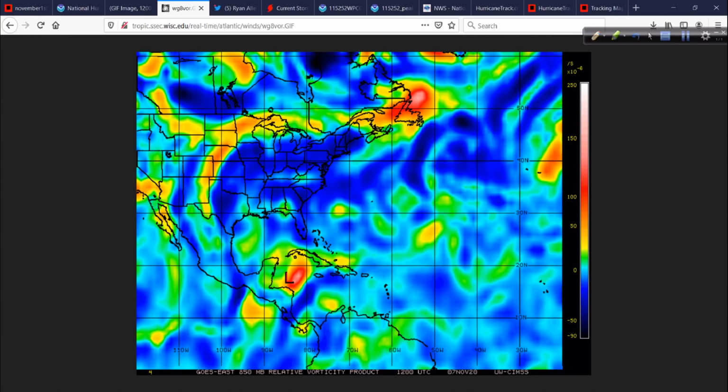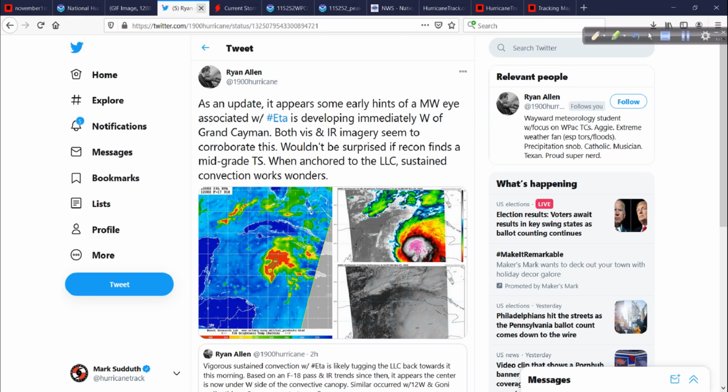So this is what it looks like from the vorticity perspective. This is from earlier this morning, so this would be about 7 a.m. And I don't think we have a new one, let's see. Nope, I'm refreshing it, and it's still 12 UTC, which would be 7 a.m. Eastern. This image showed that the vorticity was kind of stretched out, but this is a few hours old. So let's go to a more recent snapshot here.